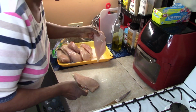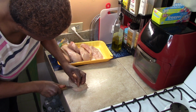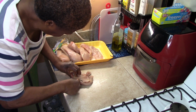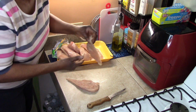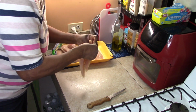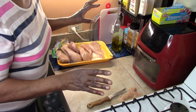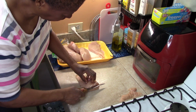That's 1 breast. And you notice I turned it over because it's easier to have the flat side flat on the bottom. Two and 3. So look, we get 3 slices out of the breast. Now this one is a little thinner, so I'm going to save this one for like chicken fingers or nuggets or something like that, okay? So I'm on the second one. So you get the idea.